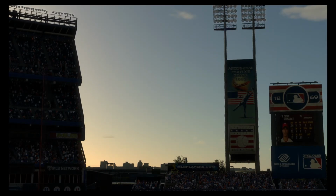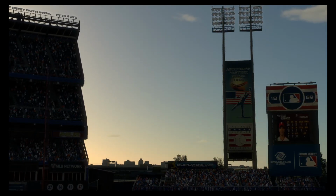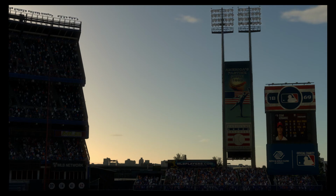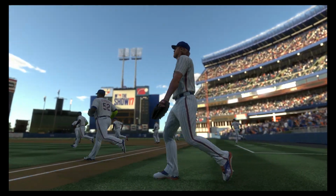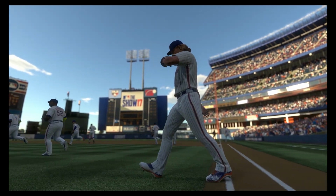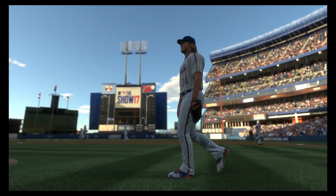We are under the bright lights tonight as MLB Network welcomes you to this presentation of Major League Baseball. Coming up, we've got a good matchup in store between the Philadelphia Phillies and the New York Mets. It's baseball on MLB Network, and it's coming up next.